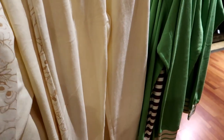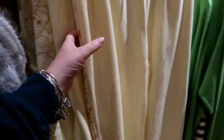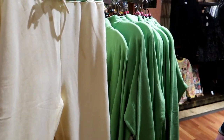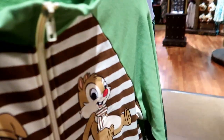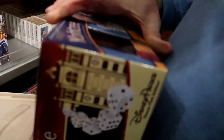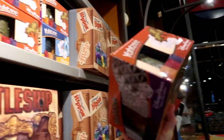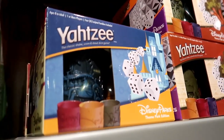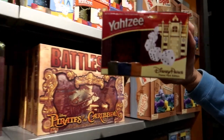And, oh, little chipmunks down the sides. Oh my goodness. You need those, honey. What's this? So it's Yahtzee with all the parks. Yeah. Oh, that's cool. How much is it? 45. 45.